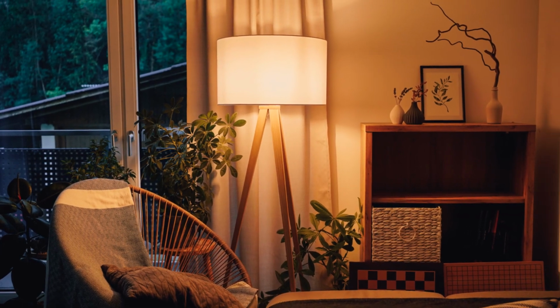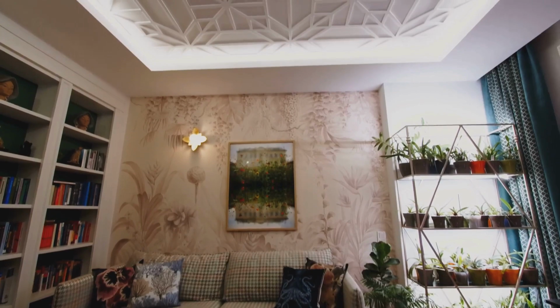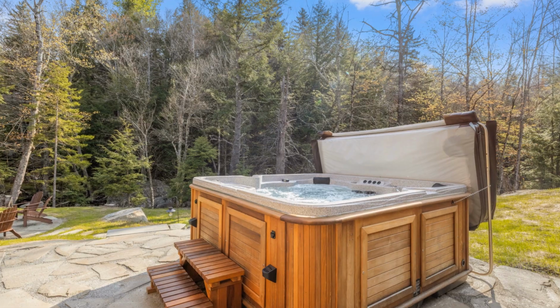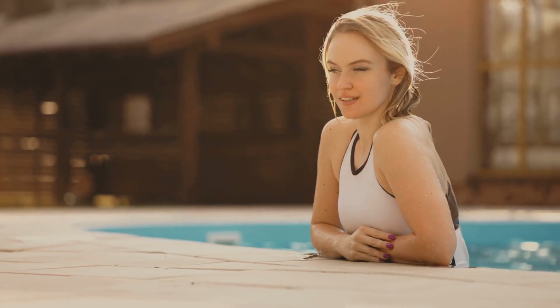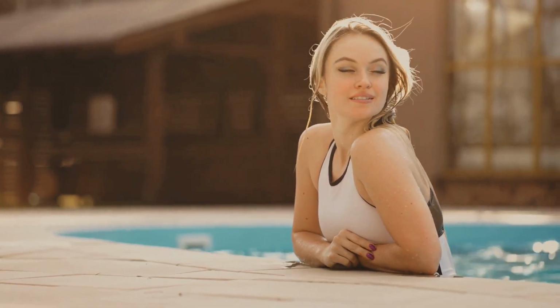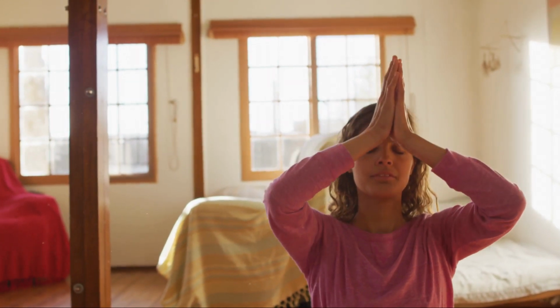Do you ever feel like your home is just a house and not the sanctuary you need it to be? Let's ponder on that for a moment. A home should be more than just four walls and a roof. It should be a place where you can relax, recharge, and feel truly at peace. That's where the concept of a self-care sanctuary comes into play.